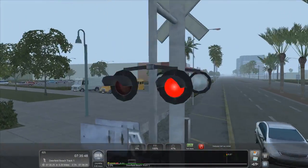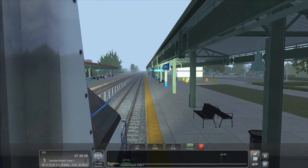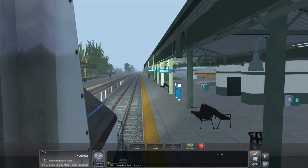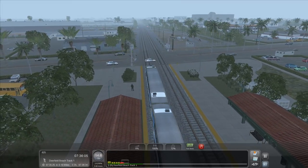Good morning, solitary car. Solitary silver car. Looks like it's made out of mercury or something. Track one. Okay, this is a nice long platform. That's a good thing. I think anywhere around here will do, won't it?